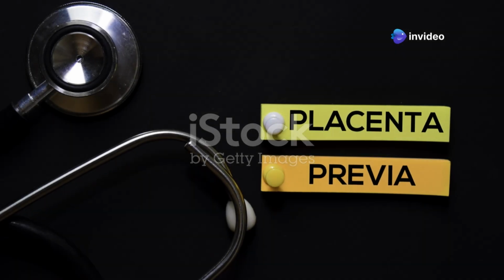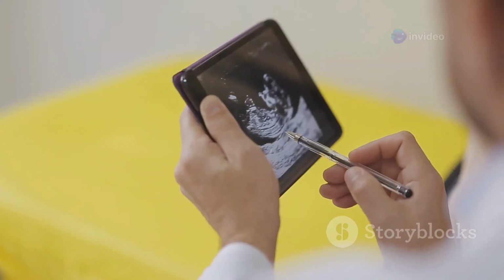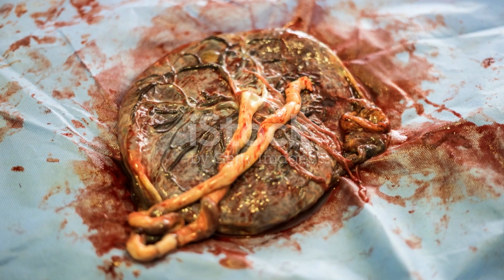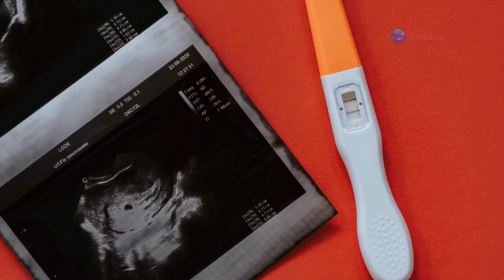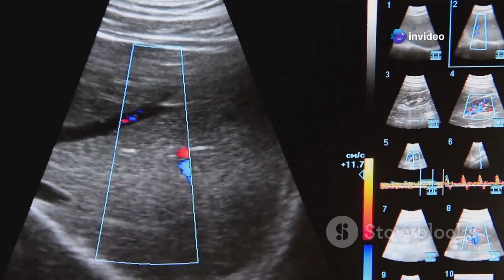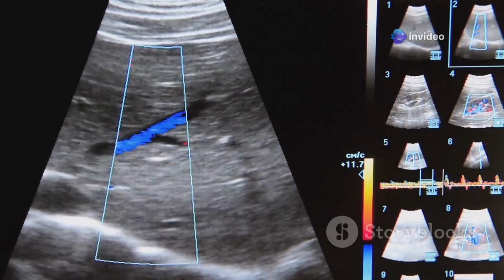There are 4 types of placenta previa. The type of placenta previa you have depends on how much of your cervix is covered by the placenta. Complete placenta previa: the placenta completely covers the cervix. Partial placenta previa: the placenta covers part of the cervix.